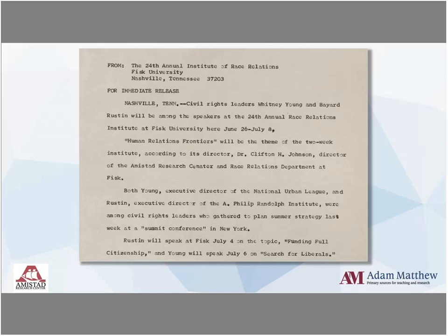In this image, you will see a 1967 press release of the Race Relations Institute, which announced the speakers for that year, and they included civil rights luminaries Bayard Rustin and Whitney Young. So this document serves as an example of the type of top-level civil rights leaders that the Race Relations Institute was able to attract.